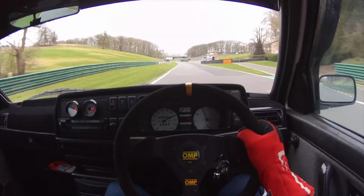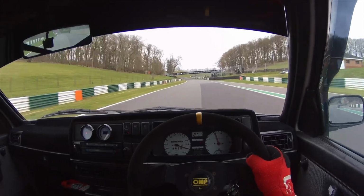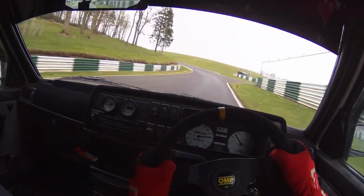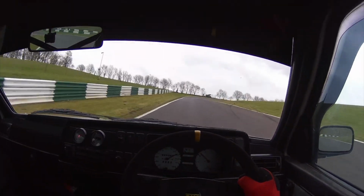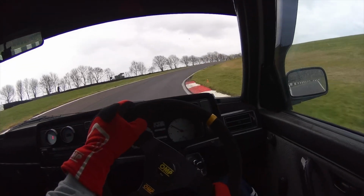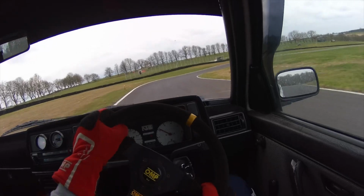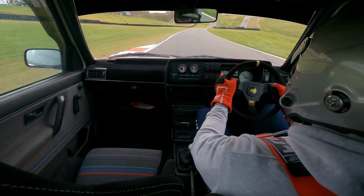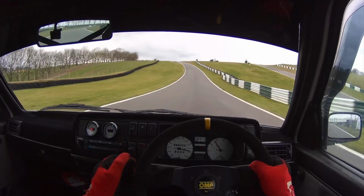Right, let's see what she does around Coppice. Hey, it's real fast. I've got no clue how fast we're going because the gauges don't seem to work, but I'm gonna roll it round here. Yeah, it's real fast.